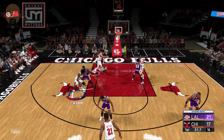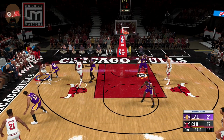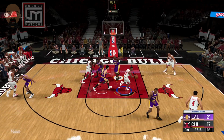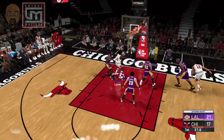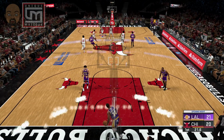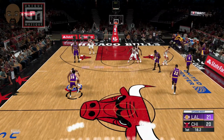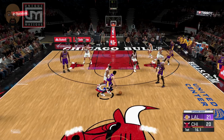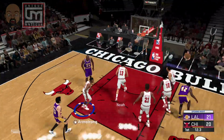Armstrong kicks to Love. Armstrong against Goodrich. Armstrong passes to Noah. Here's Sloan. Good, and a nice assist from Noah. Seeing Noah pass the ball, we know he can do that. Always has his head up. The Lakers in the lead. Now Goodrich still getting warmed up offensively. No scoring yet from him.